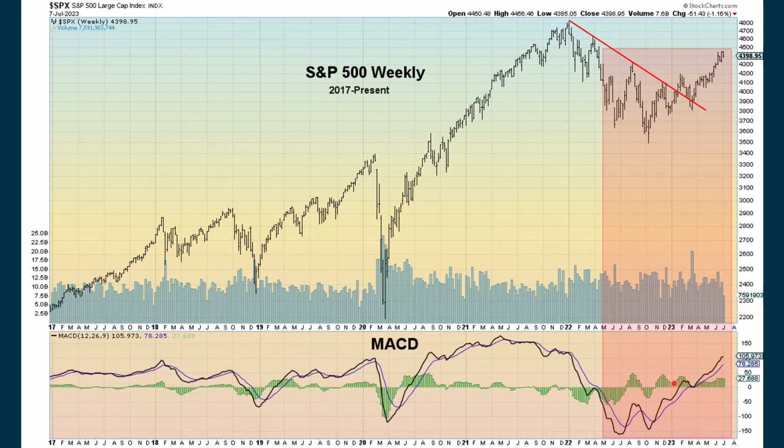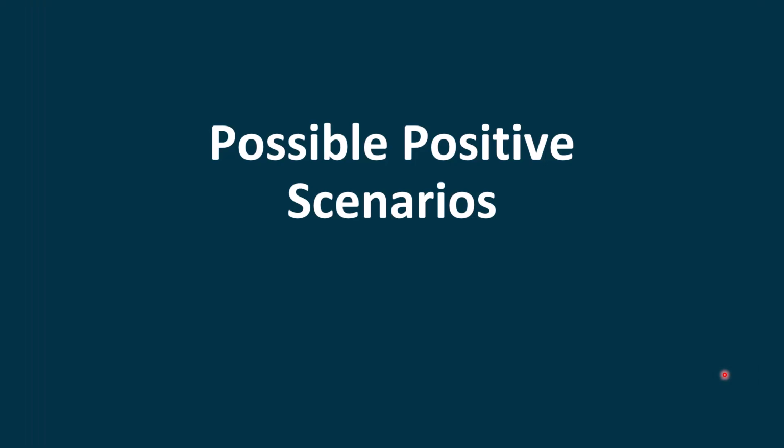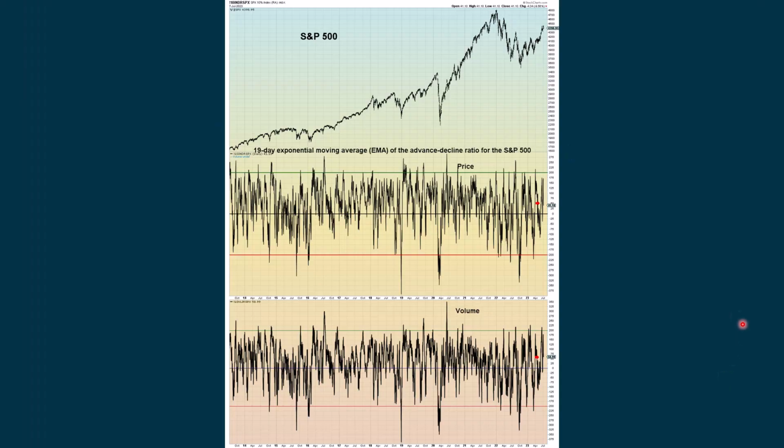Then I haven't shown this chart in a while. This is the breakout above the trend line. I'm not showing this chart as much because we're leaving this behind time-wise, but it continues to hold up nonetheless. The MACD is still positive. An update of our possible positive scenarios.